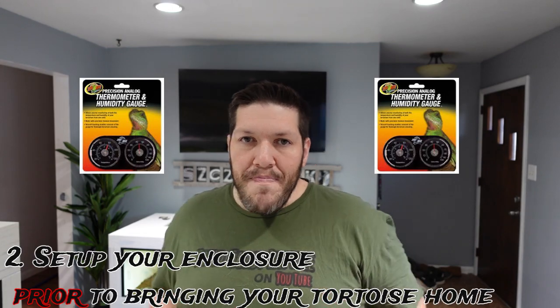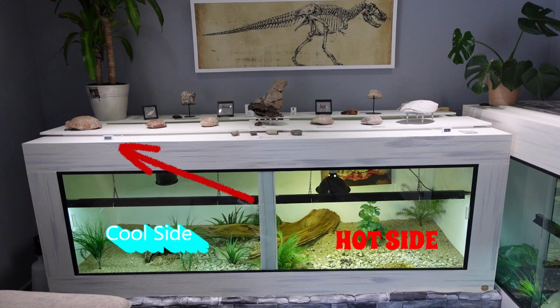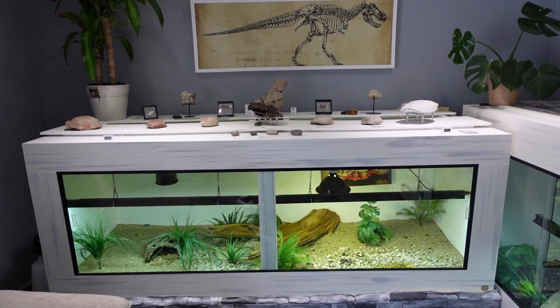And I'll explain. When you set up your enclosure, you're going to have a hot side and a cool side. That hot side is going to need its own separate set of heat and humidity gauges, and your cool side is going to need a set of heat and humidity gauges as well. This gives you an accurate representation of the coolest temperatures and the hottest temperatures in that enclosure, as well as how that relative humidity is affected by each side. This is important so you can maintain that heat and humidity that that tortoise requires.